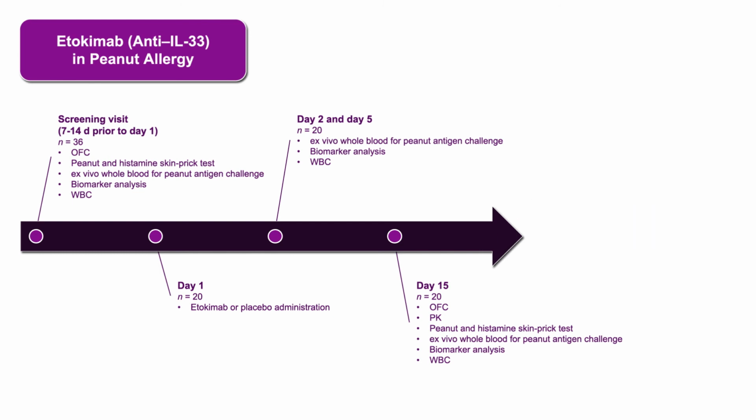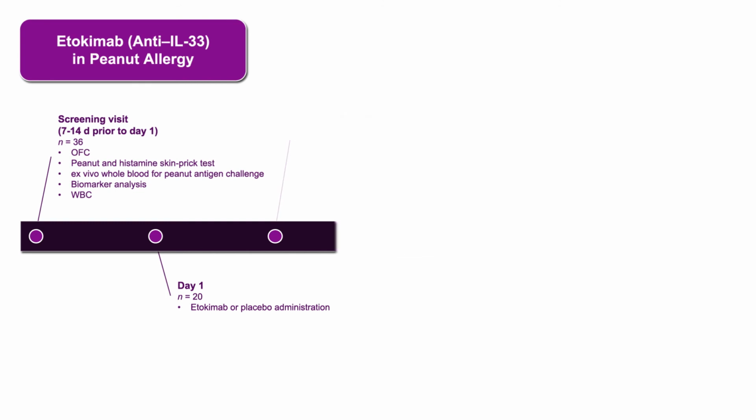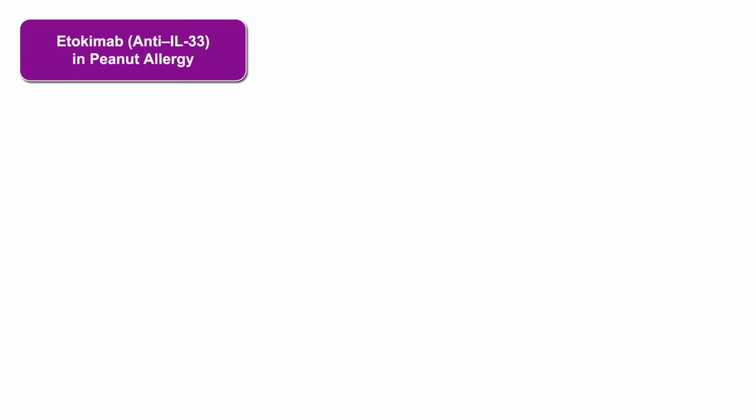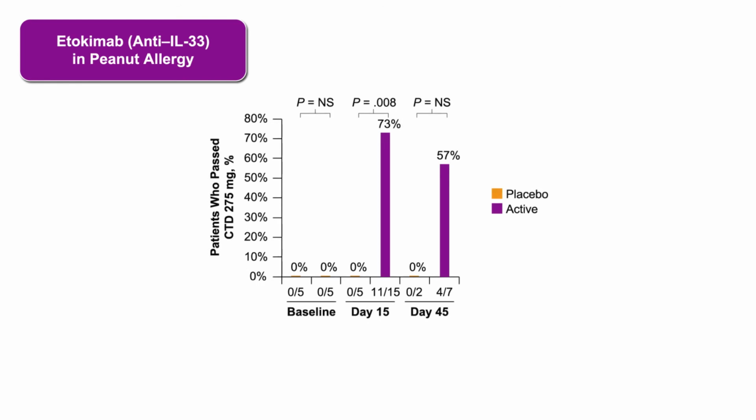Results of the phase 2 trial of itolizumab showed a significant increase in desensitization to peanut protein after a single IV administration of itolizumab for the active group. Here, I'm showing you that 73% of individuals who received itolizumab were able to tolerate 275 milligrams of peanut at day 15. 57% were able to tolerate 275 milligrams of peanut at day 45. This is compared to 0% in the placebo arms at day 15 and at day 45.